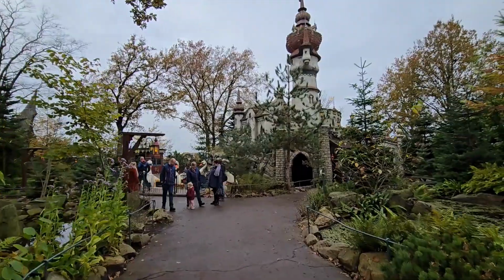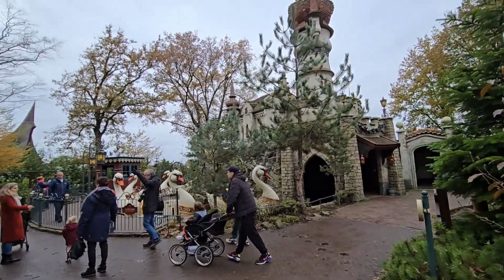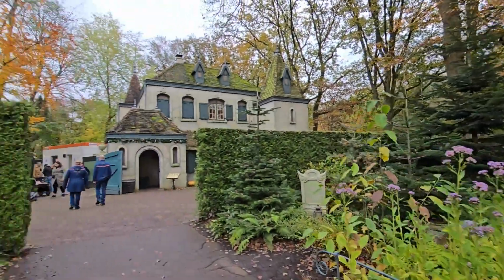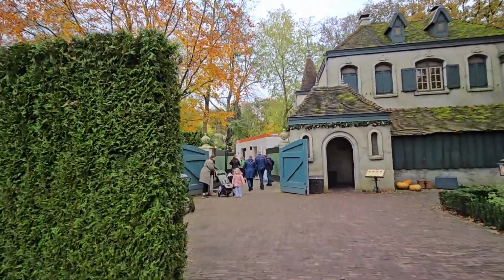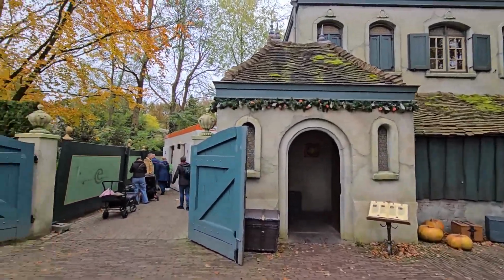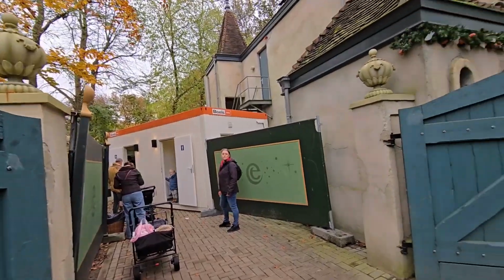It's the only ride, I think, in the Fairytale Forest. So we'll have to experience that just so we can say we've done it. Completely forgot there was a ride inside the forest. So we're trying to experience as much of it as we can before we leave. That's why we've gone to both food outlets in here, and we're trying to find each bin, and we're trying to go to all of the fairy tales that we can find.